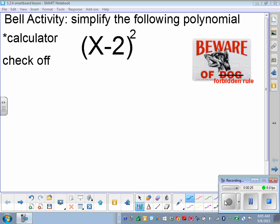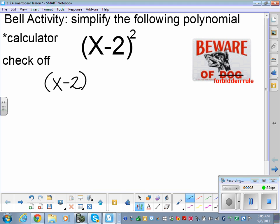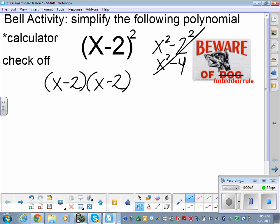I know I saw at least one person start to do it right, and then they went kind of backwards and started breaking the forbidden rule. So how do we need to rewrite this, guys? x minus 2 times x minus 2. It would be breaking the forbidden rule to just go x squared minus 2 squared. So that would have been x squared minus 4. If you did this, you got it incorrect, not right. That's breaking the forbidden rule, guys.